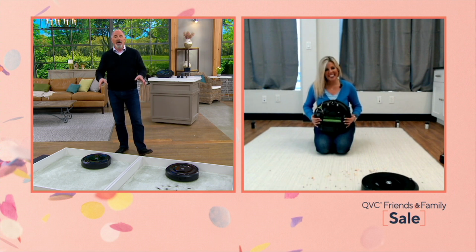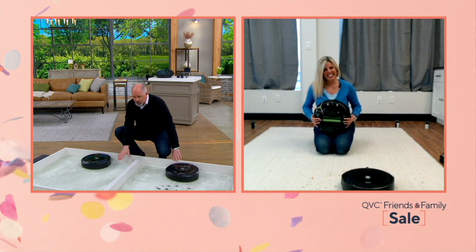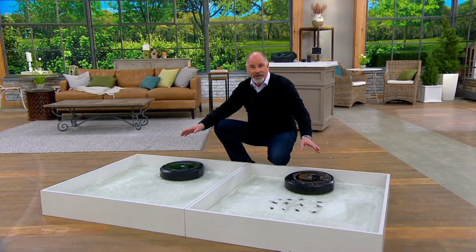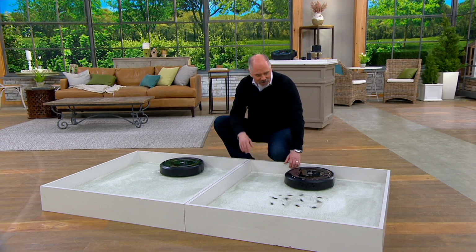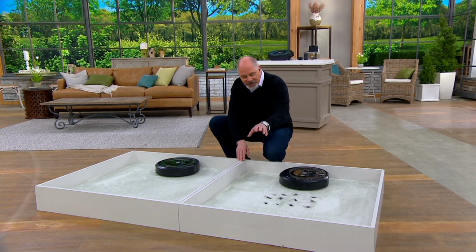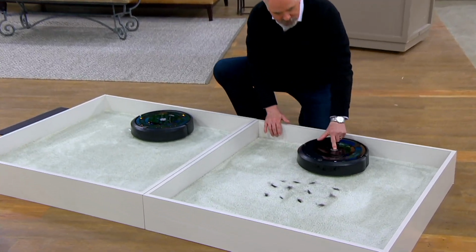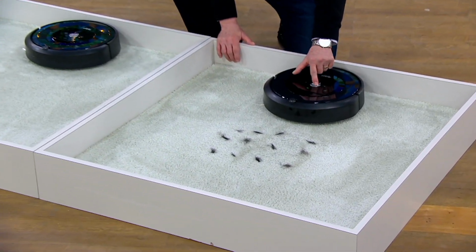We've never had a lower priced Roomba. These two, and the reason why we do demos like this, if I let this out in the studio, it would clean the entire 50,000 square feet. So we set up barriers so that it's a little easier. I've got a floor here where you can see the dirt. You can see that pet hair on the carpet. Touch it once, wake it up, touch it again.